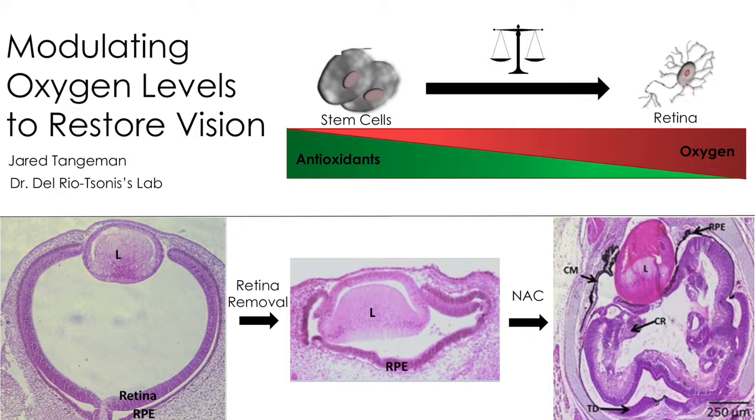in a human. However, we have found that if we add the antioxidant drug NAC shortly after retina removal, within 7 days, a complete new retina is formed. The regenerating retina, labeled CR in the picture on the bottom left.